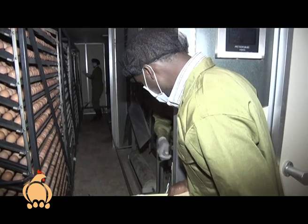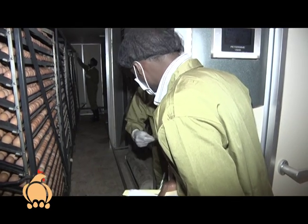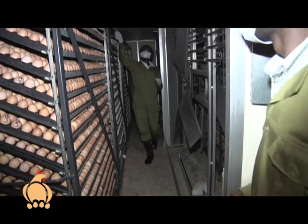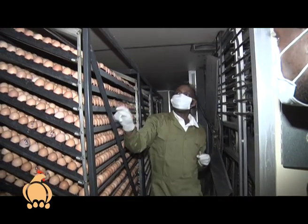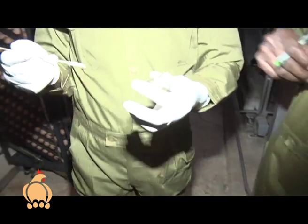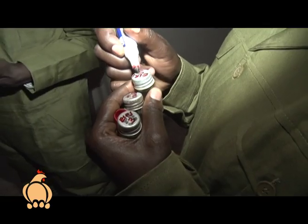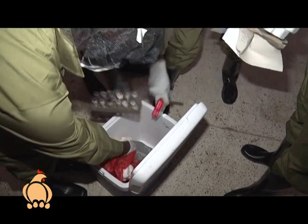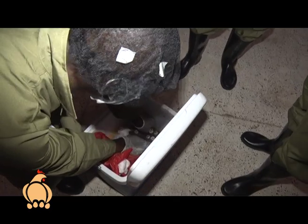Something similar to the cotton swab that you use for your earbuds. Use that kind of a swab to wipe the surface, and then you put it in a transport media, and this transport media is then going to be analyzed in the laboratory for the number of bacterial colonies.